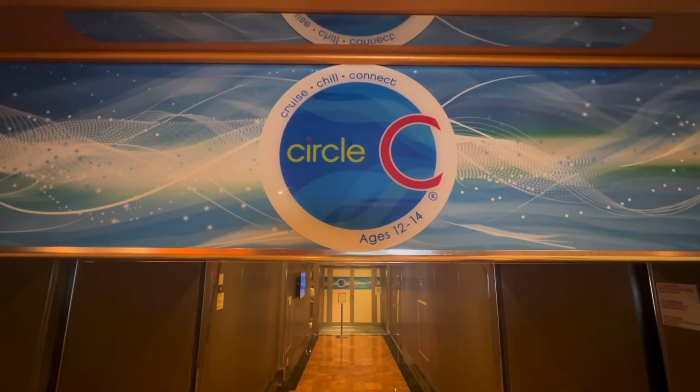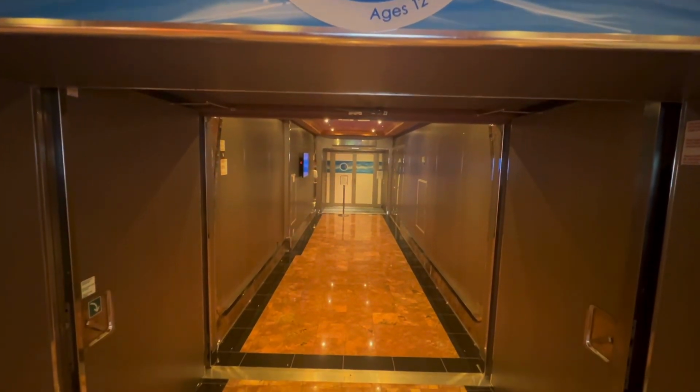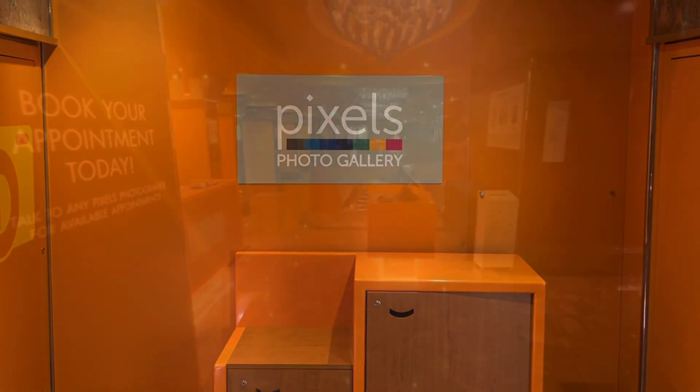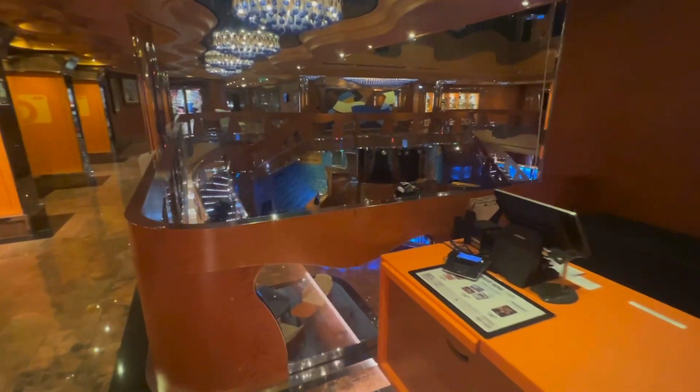You'll also find the Circle C Club. This is where the older kids can hang out. This same general area on Deck 3 is where you'll find Pixels and all of the different photographs that have been taken of you throughout the trip.